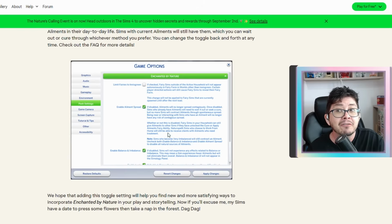And it does say here in the official dev diary that they have quite a bit of notes under the Enable Ailment Spread toggle, and they just want to let you know that ailments will no longer spread contagiously if this is disabled, and once disabled, Sims who already have ailments will need to wait it out or seek a cure, but no more Sims will contract ailments through spontaneous spread. Being near or interacting with Sims who have an ailment will no longer have any risk of contagious spread.